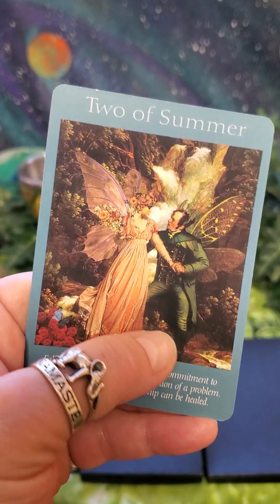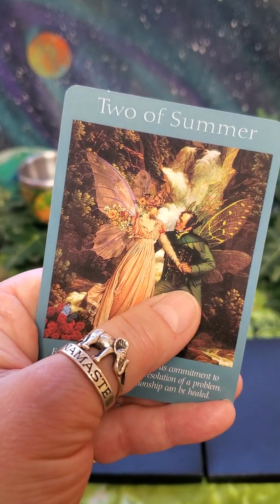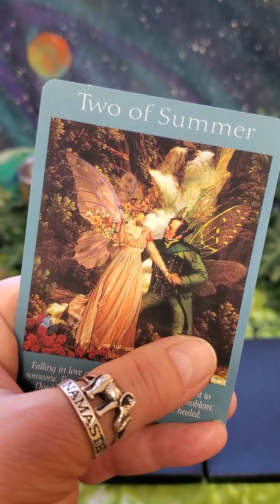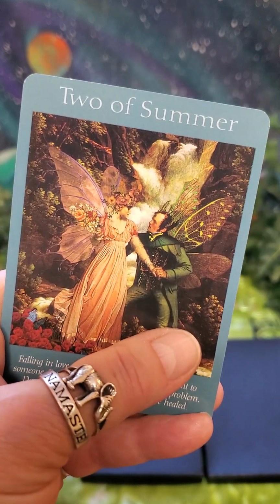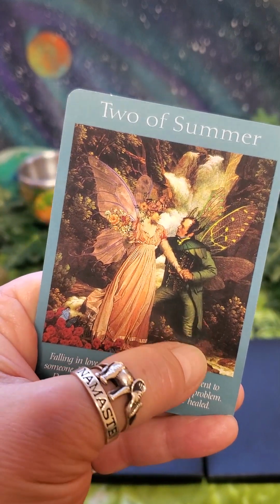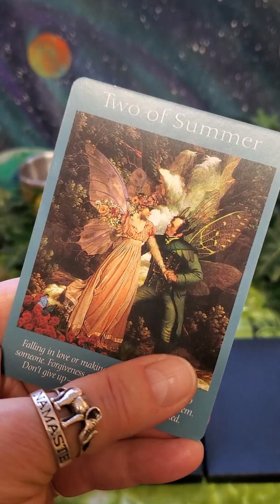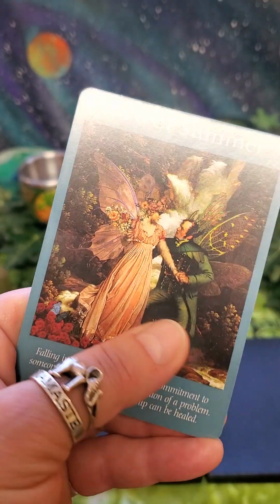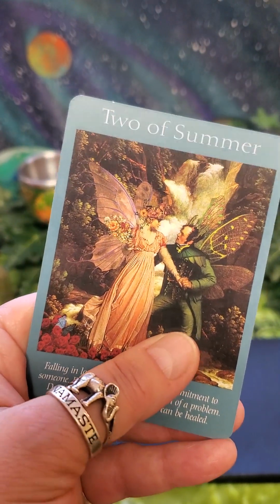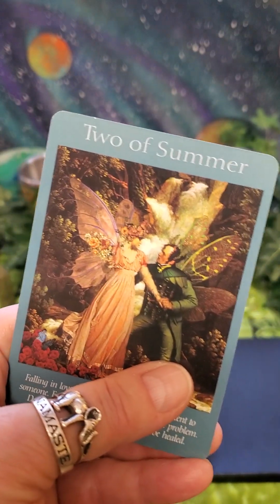This is either a new love relationship coming into your life. It means if you have an existing love relationship, this is the boot in the butt that you need to do something to make that relationship better or to bring back the better times. It's like a don't give up card. Forgiveness, compassion. It's a love card. It's a soulmate card. And it doesn't necessarily have to be a relationship.